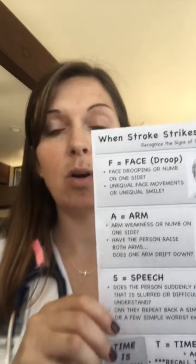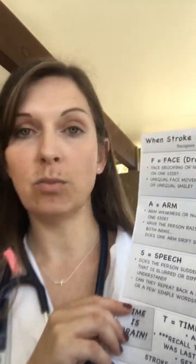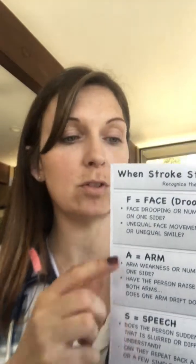So I'm going to give you a handout that you can put on your fridge, and we're going to use the acronym FAST to help us remember what to do when we see someone who's having a stroke. First of all, the F stands for face. The person may experience some numbness or weakness on one side of their face. You could ask them to smile or show you their teeth while you look for unequal facial movements.